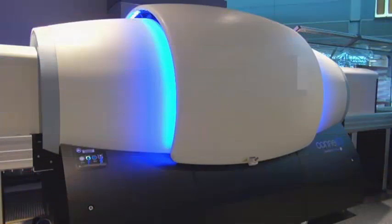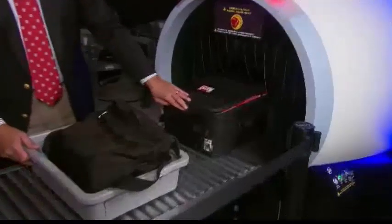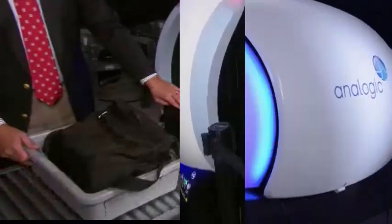CT scanners are already being tested at airports in Phoenix and Boston, and CBS News reports the TSA plans to have 15 scanners operating at airports later this year. Next year, the agency is authorized to buy 240 CT scanners.